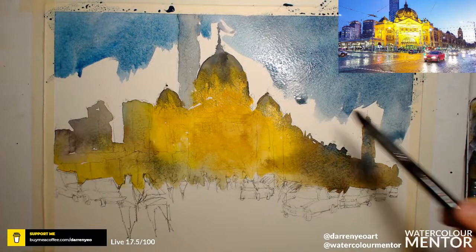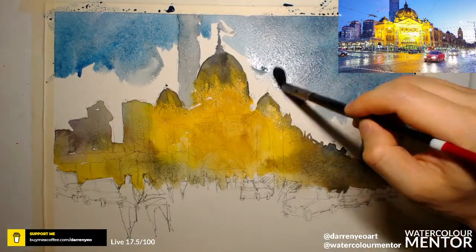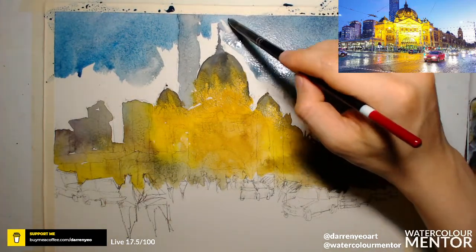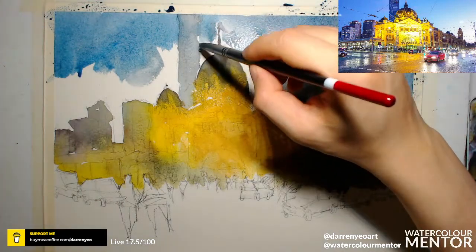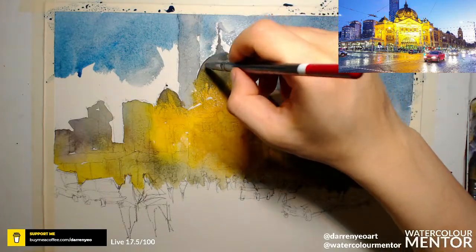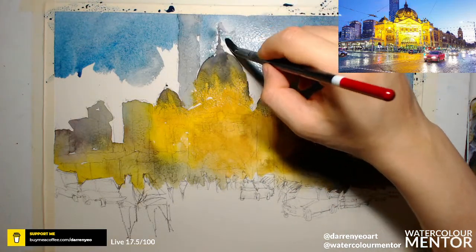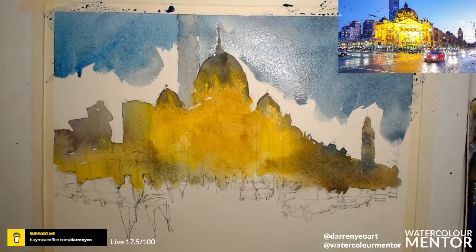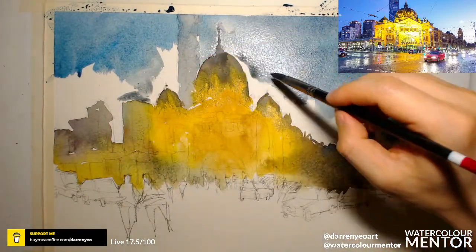Let's bring this down, and this is why I've tilted that paper a little bit as well, so that I can basically get this effect of the water moving downwards. Okay, I'm gonna cut around some of these bits. You know, that's the roof. Station. Just a bit of that. If it blends in places, that's good. I want that to happen, actually, in some areas.